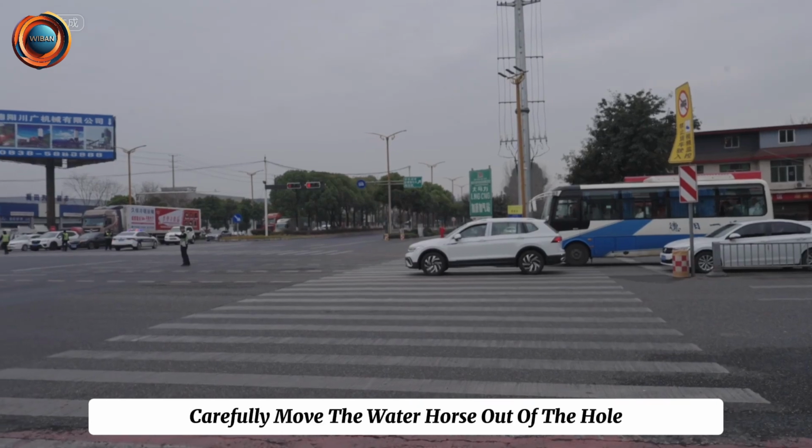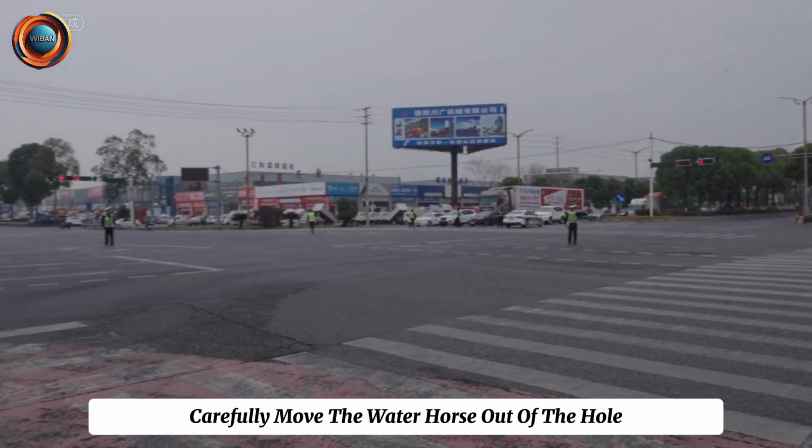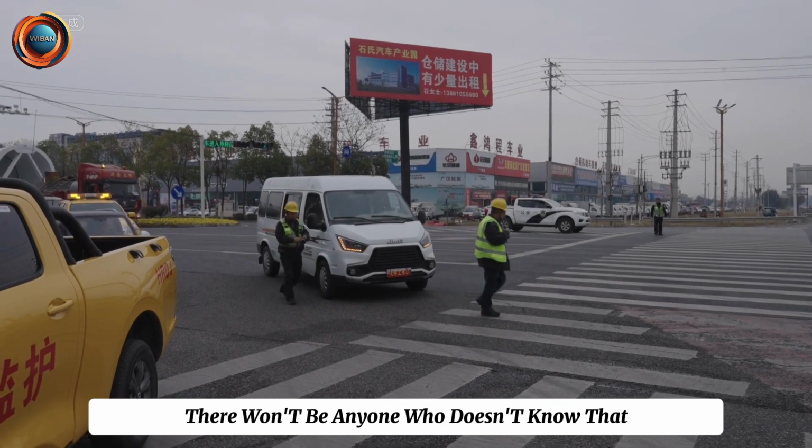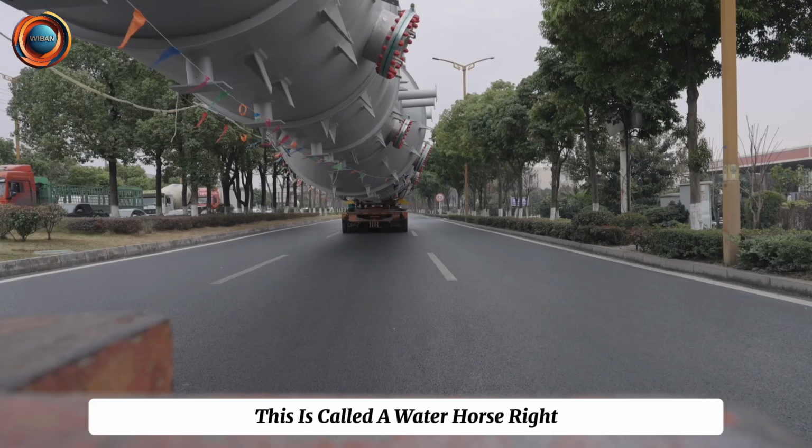The engineers carefully move the water horse out of the hole, and after passing through it, they restore it. Surely, there won't be anyone who doesn't know that this is called a water horse, right?